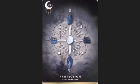Notice how the grid is created in this image. It is like a shield. And this is exactly what you need to do. It doesn't mean blocking people out or disassociating. It means you are saying, my energy is my own, and you may not take it or enter into my energy if it is not for my highest good.